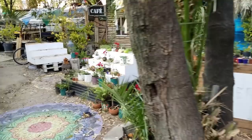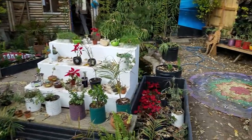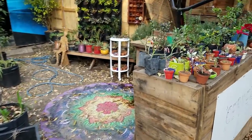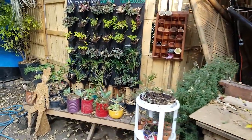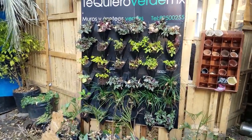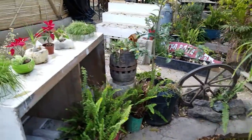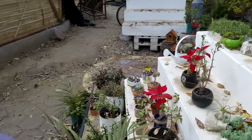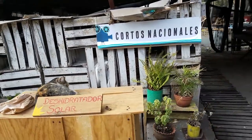Now we can see a little bit of a storefront. There's a bar to the right, a geodesic dome to the left, and then through that door that you just saw someone walk through is a shop where you can buy goods that are either sourced from the property or that are sustainably made and help support the property itself. And you can see there's water features all around the property that are absolutely incredible and really make it seem like a paradise right in the middle of the city.